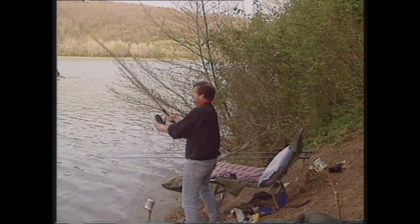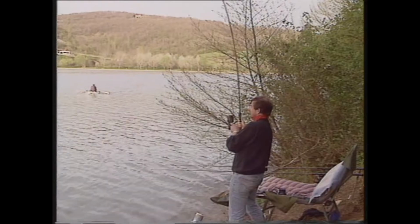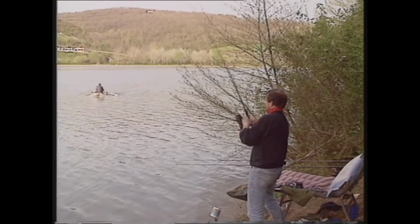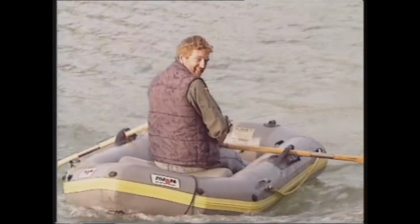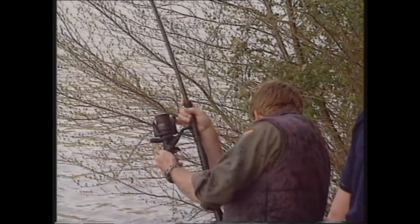The inevitable happened, and one of Paul's other rods went screaming off, while Paul was still a fair way from the bank. Ken had no choice but to strike the fish and start the fight. As soon as Paul came ashore, he handed the rod over to him, and Paul finished off landing a lovely common.